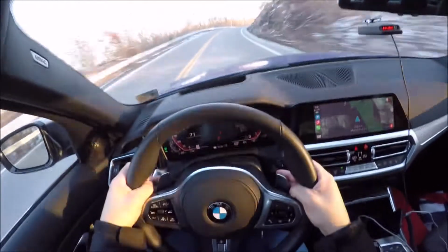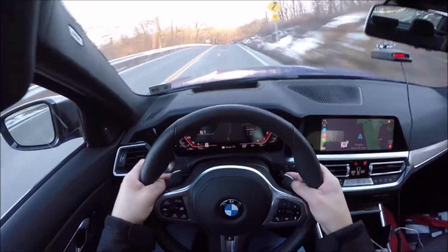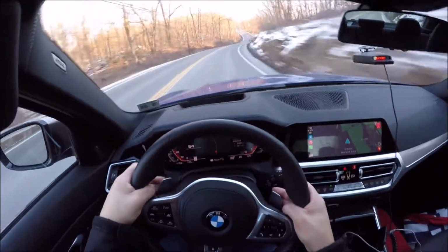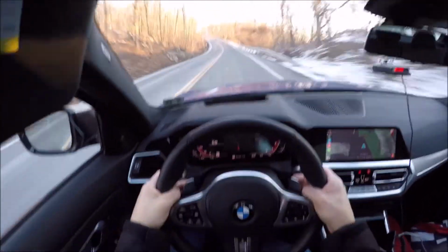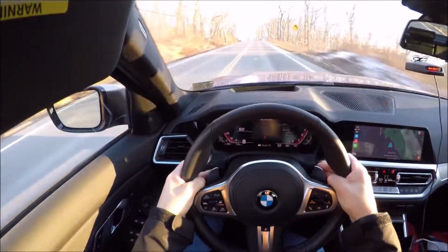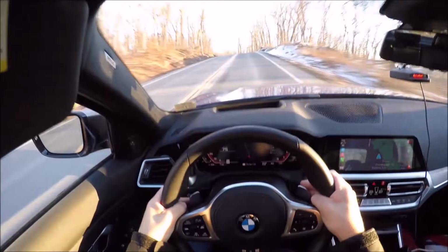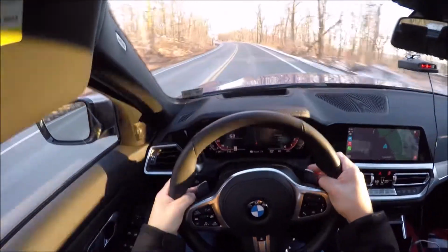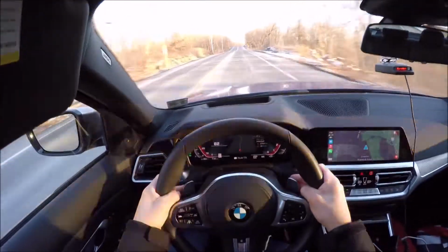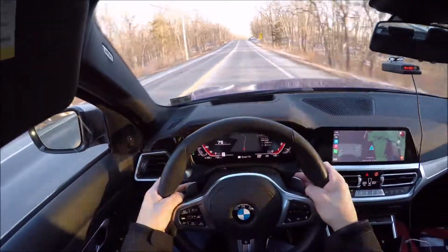This car puts the power down really well with its all-wheel drive. The disadvantage is I have these crappy, skinny rear all-season tires, and they're run-flats, no less, on top of that. But this car is really fast.